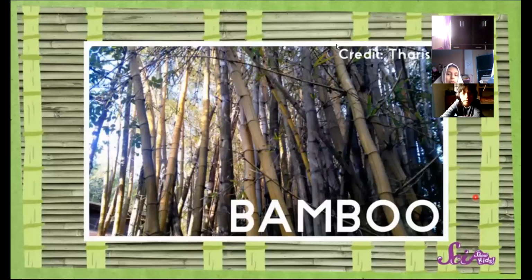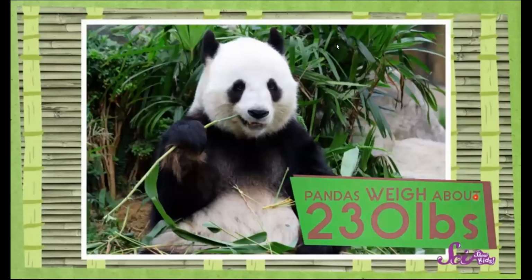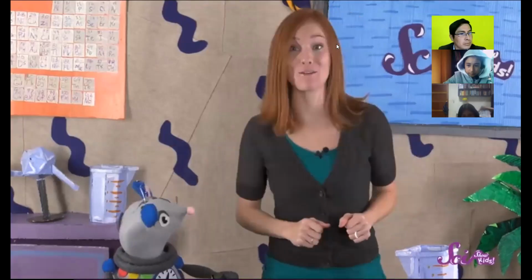Pandas eat a lot of bamboo, and quickly. They have to eat a lot to get as big as they do. But the problem with a panda's diet is they don't eat much else. The fact is, they're very picky eaters. So a panda's habitat has to have a lot of bamboo growing in it. Luckily, the cool, wet forests of China are a great place for growing bamboo. All in all, these forests are the perfect habitat for pandas.